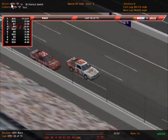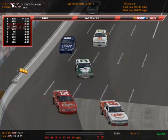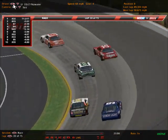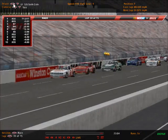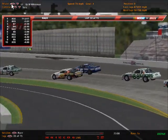That's the 5th place car, that's Joshua Collard. Patrick Smith is in 6th, Seth Cole in 7th. 8th is Zachary Fitzwater. He's gotten around Michael Whitman, who now loses a spot to Keith Batson for 9th, as a pair of Fords battle behind Fitzwater's Buick.